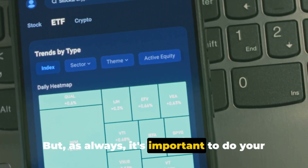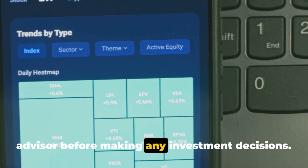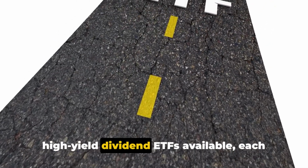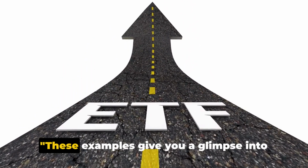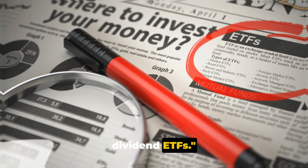But as always, it's important to do your own research and consult with a financial advisor before making any investment decisions. These are just a few examples of the many high-yield dividend ETFs available, each with its own benefits and risks. These examples give you a glimpse into the variety and potential of high-yield dividend ETFs.